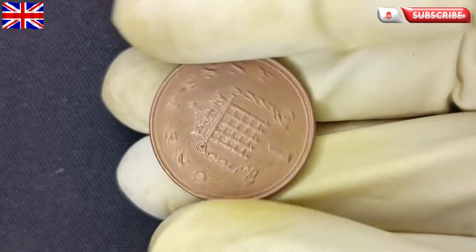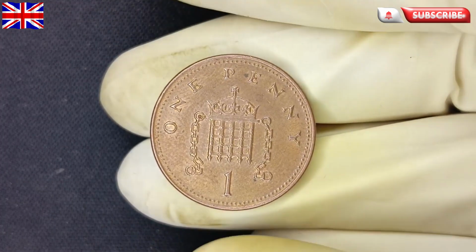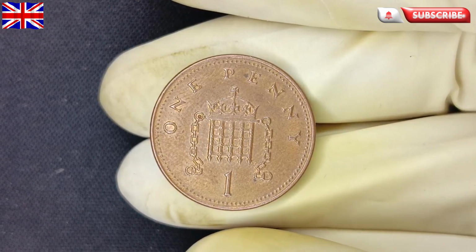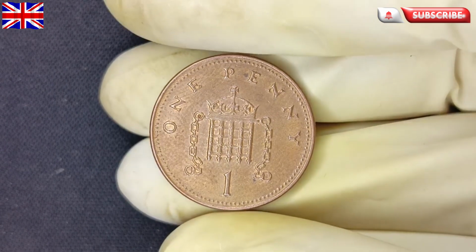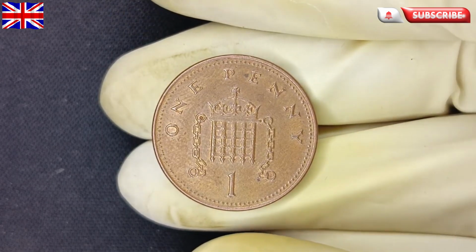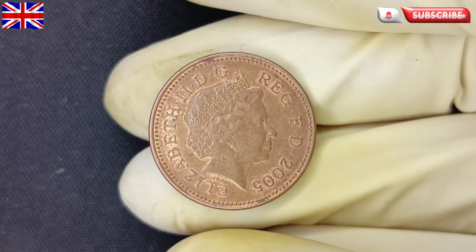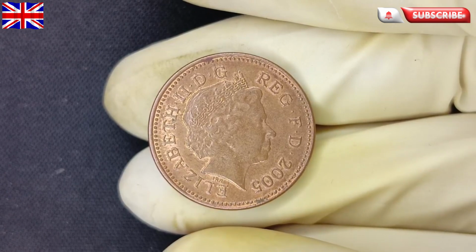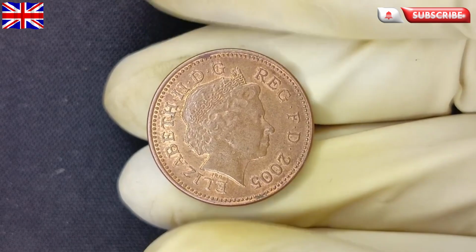In 2005, the Royal Mint produced millions of these coins for circulation. So why, you may ask, would a single 2005 one penny ever achieve such astronomical value? The answer, as it so often is in numismatics, lies in rarity, error, and provenance. Among the ocean of ordinary pennies, a tiny fraction bears unique qualities that elevate them to legendary status.